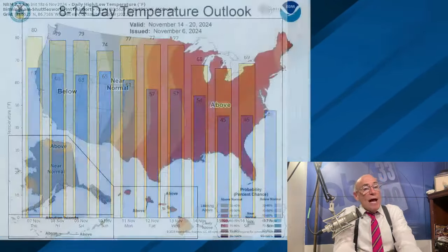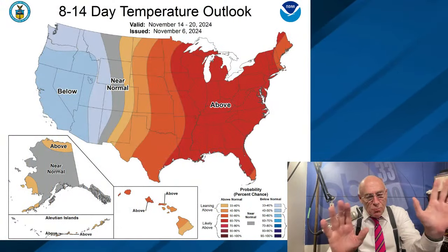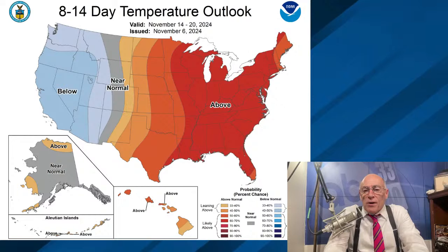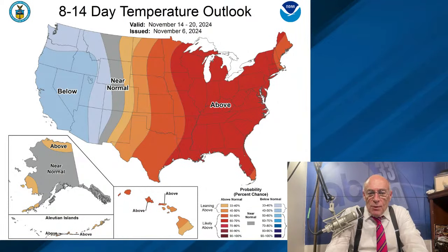However, the new 8 to 14-day guidance just in looks the same. I promise we're showing you different maps every day. It's just the fact that the upper air pattern is stagnant. This is for November 14th through November 20th. Temperatures below average in the west, above average in the east, with that high amplitude setup there.